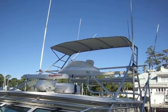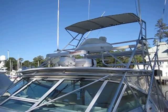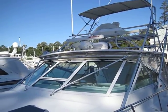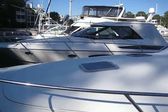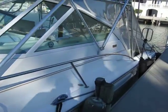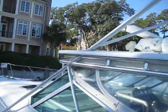And you have Caterpillar 435 horsepower each, 3208 TAs, Westerbeke 8K genset, I think about 1708 or 1807. My mouth is getting frozen, I'm sorry. I'll have that listed up on the website.